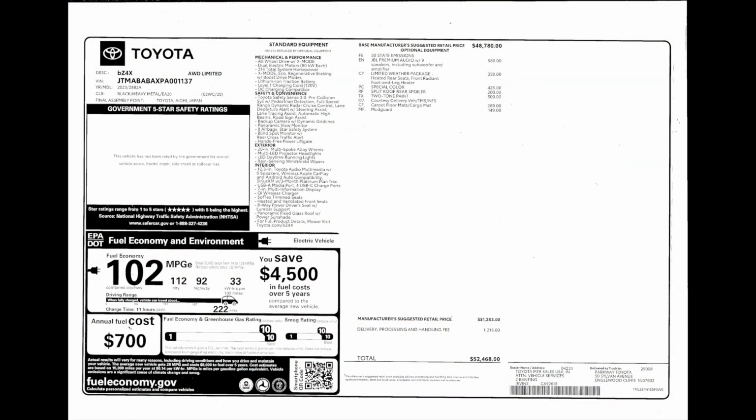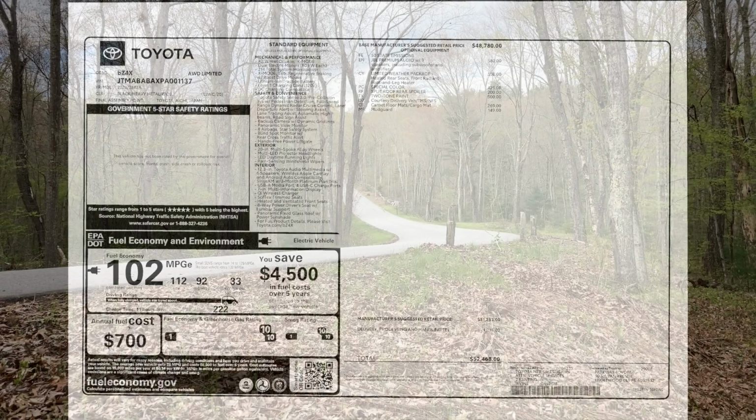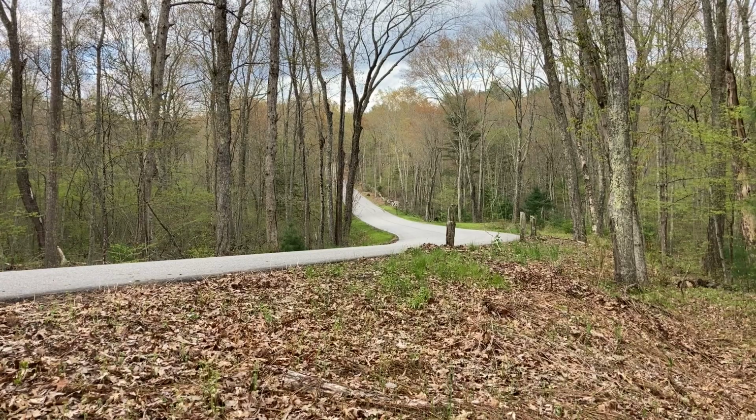Well, naturally, as we all know, every electron has its price. And in this case, you're starting out with our bZ4X all-wheel drive Limited. You're starting at $48,780. And if you add all your options and everything else, it's $52,468, which is actually a very competitive price for this equipment level and this kind of electric. It's pretty much what you get from everybody that's in the trade at the moment.